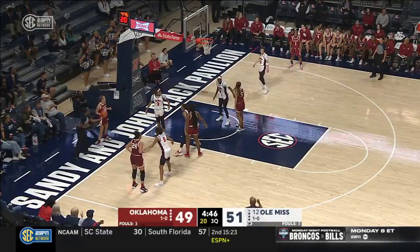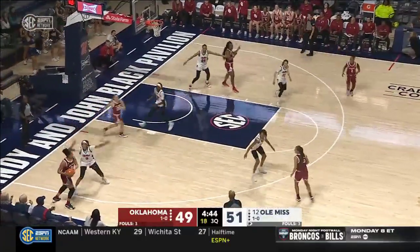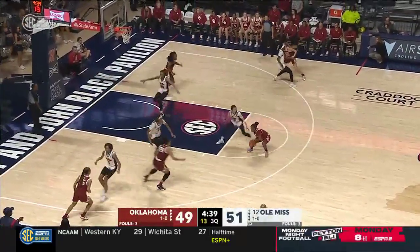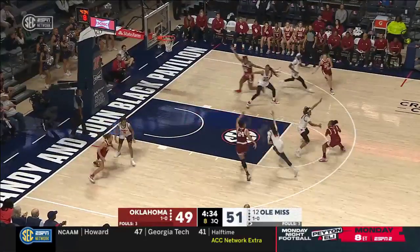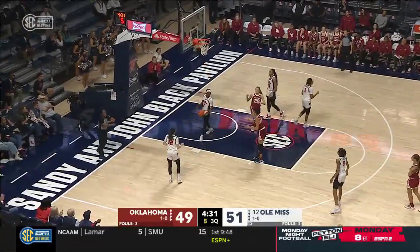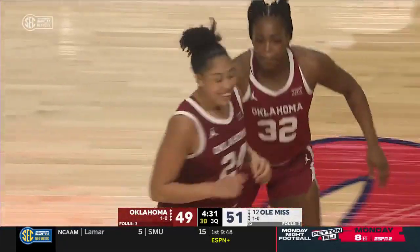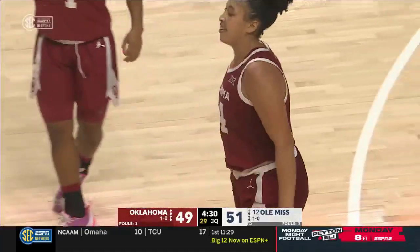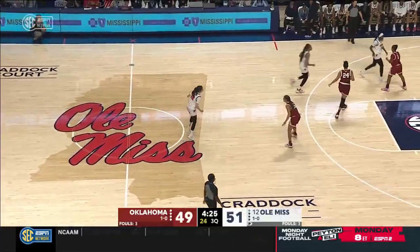Avish picks up the foul for the Rebels. 4:46 remaining in the third quarter. Ole Miss up by 2. Oklahoma with a chance to tie or take the lead with this possession. Good switching defense for Ole Miss. Skylar Vann travels before the shot. Oh, that would have been a nice move, too, because Skylar Vann, great heads-up play. She saw the switch happen, tried to post up, but her feet got a little bit too happy.